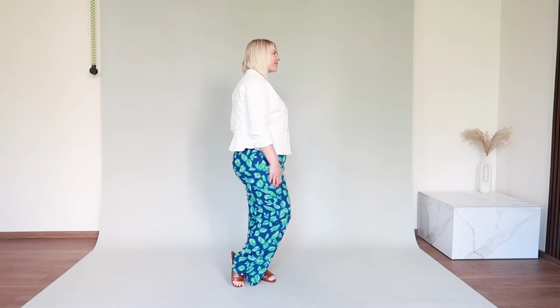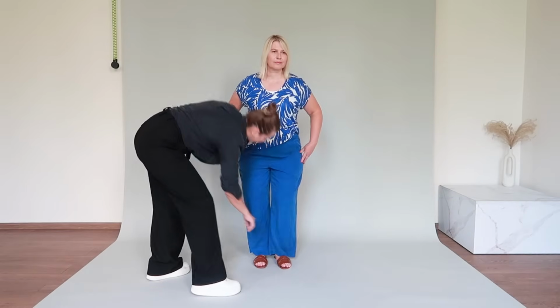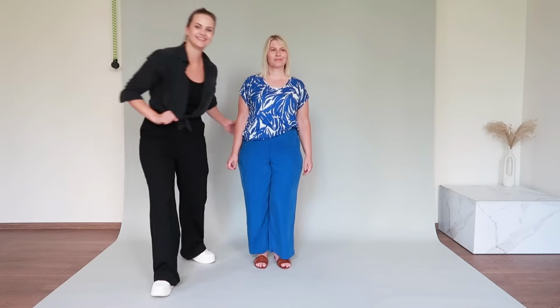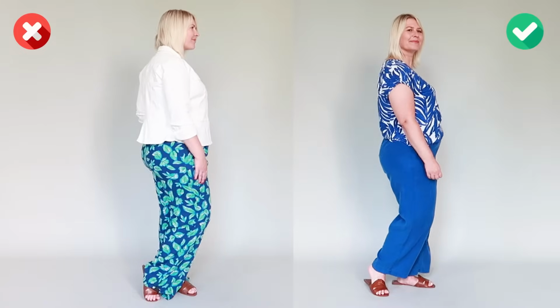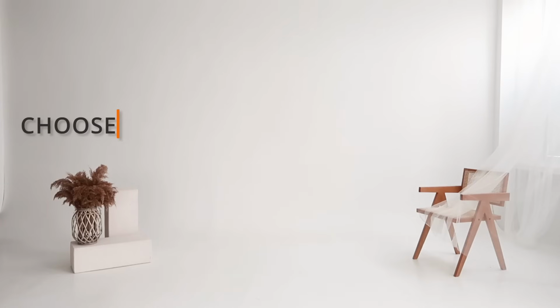Prints tend to draw the attention, especially in vivid colors. Therefore, black trousers worked better, and this set is okay, but let's swap to a one-color bottom piece and choose a printed top instead. As you can tell, a printed top draws the attention upwards, therefore it helps to elongate the body and create a more slender effect.